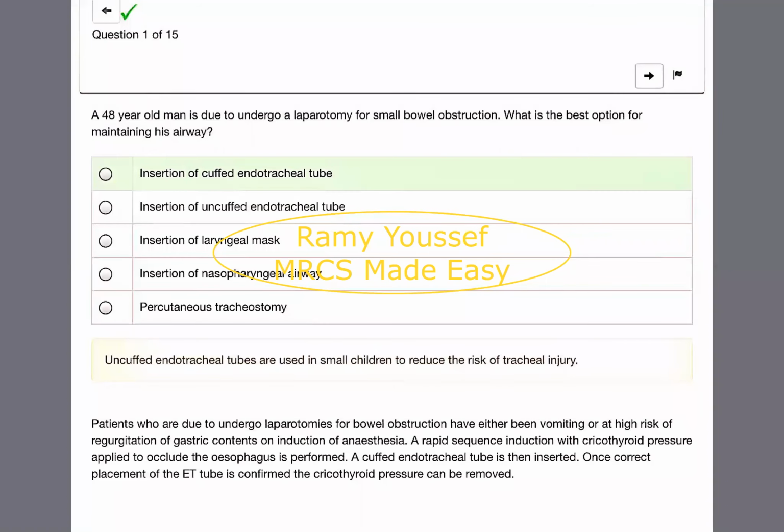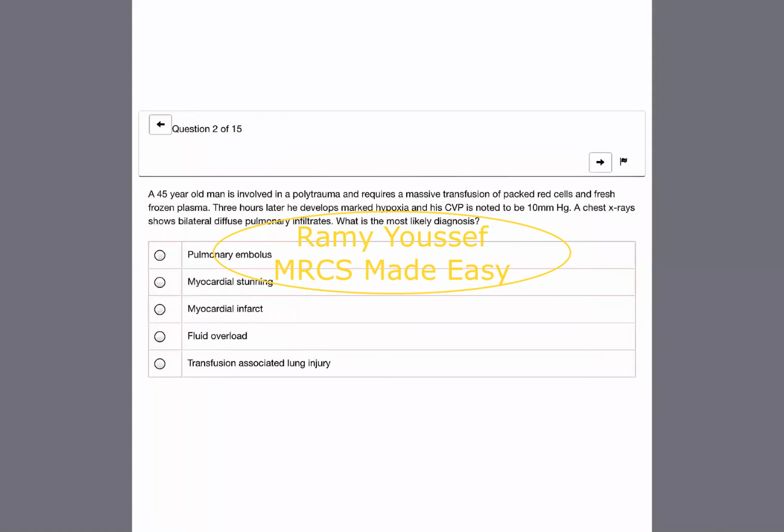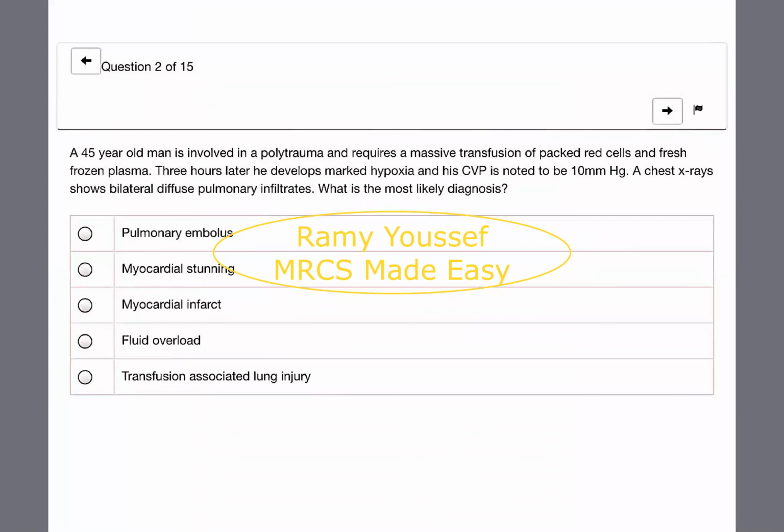The same, uncuffed endotracheal tubes are used for children to reduce the risk of tracheal injury. Yes, exactly. Next question.